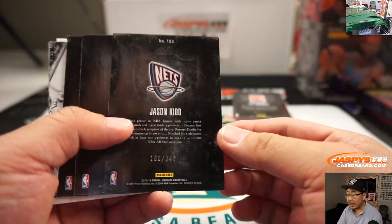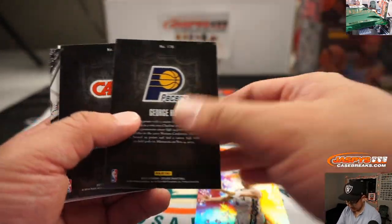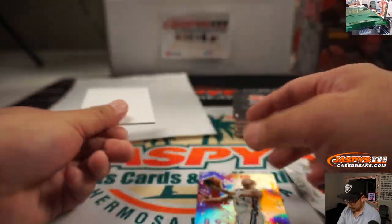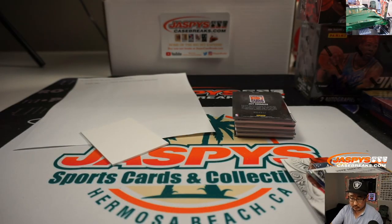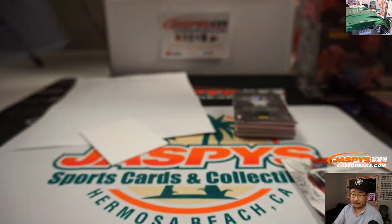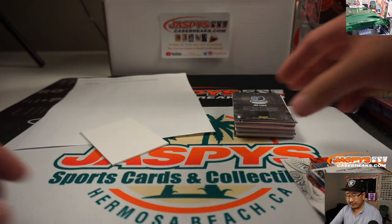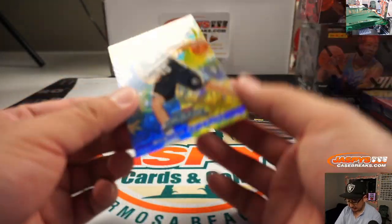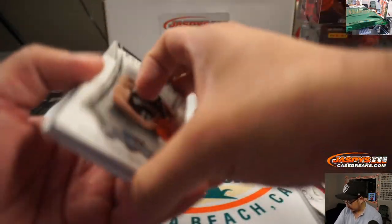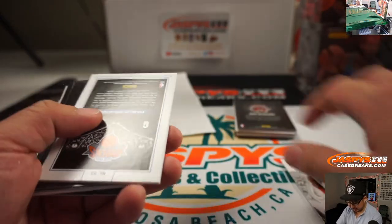And he runs it. There's Jason Kidd to 399. Jeff Hornacek to 349. Yeah, we'll have NT after this, then we'll do the 9-box optic mixer, and then I think that should probably bring us to the end of the night. Still have like another 30 minutes to go in this break.